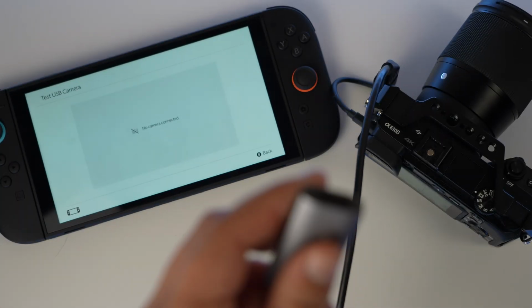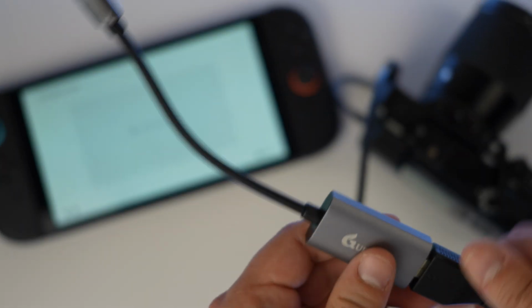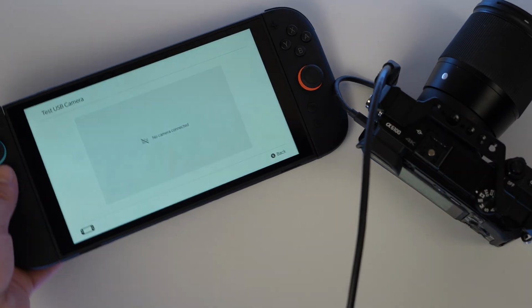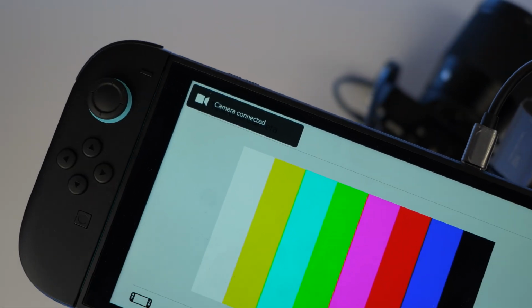So how about a capture card? Unfortunately, at least for me, no dice. So quick update actually, I actually got the USB-C camera capture devices to work. All of the real brands didn't seem to work, but I used some off-brand Amazon, just straight HDMI to USB-C, and it worked.